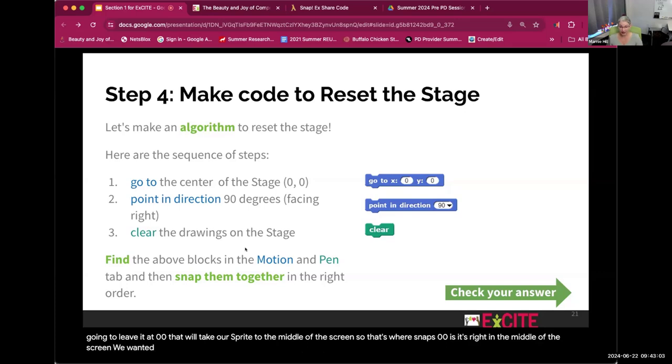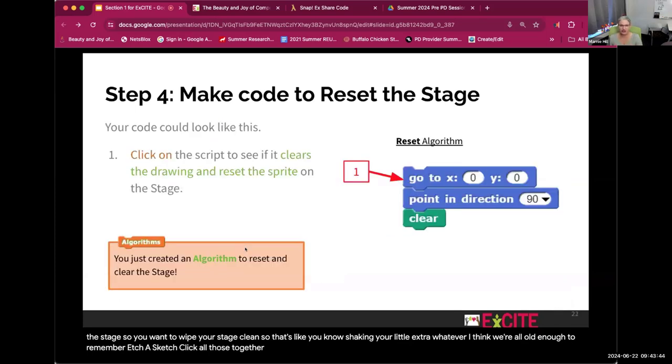We want the sprite to point in a certain direction, because if we don't have it pointing in a certain direction, it could draw differently each time. And then you want to have the clear to clear everything that's already on the stage. So you want to wipe your stage clean. That's like shaking your little Etch-a-Sketch. I think we're all old enough to remember Etch-a-Sketch. Okay. You click all those together and it should look like this.